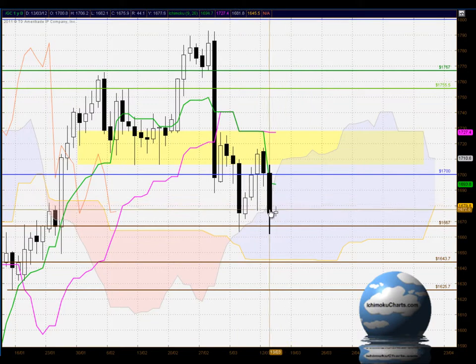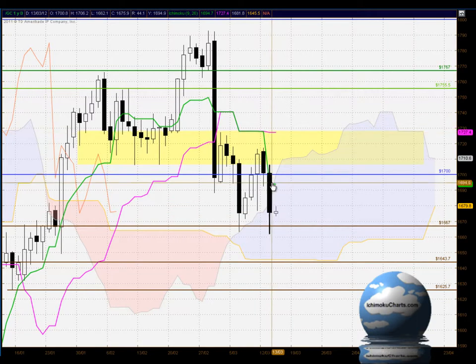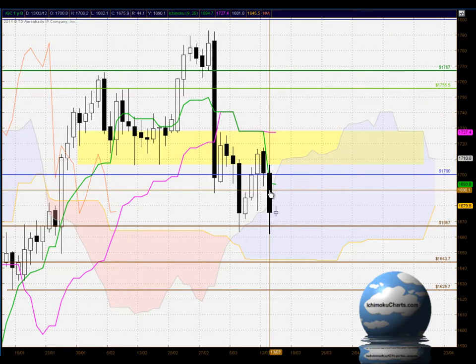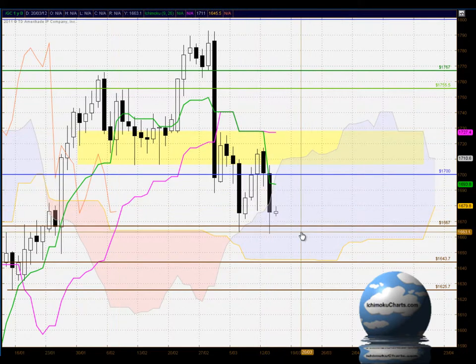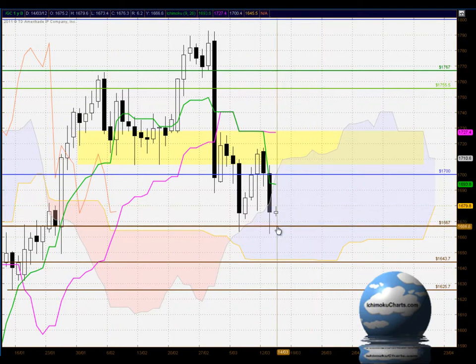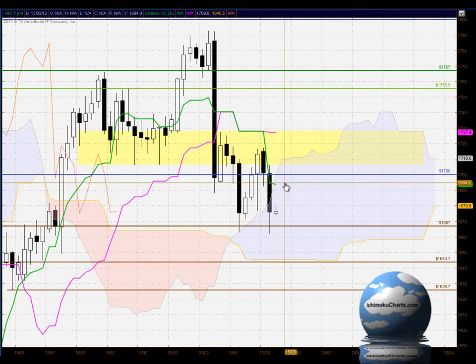In terms of Ichimoku, the market's trading within the cloud, so we have a neutral market in big picture terms, and the market's also bearish in the medium term and the fast term time frames. So a bearish market confirmed by the Chikou span here, neutral in big picture terms, certainly set to test down to the 1667 level. If we see buying coming in, then we could see the market trade back up to 1700.